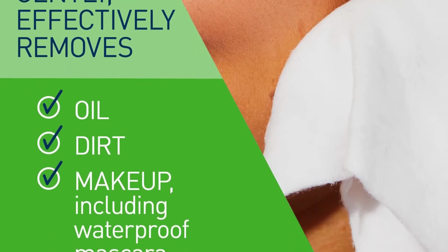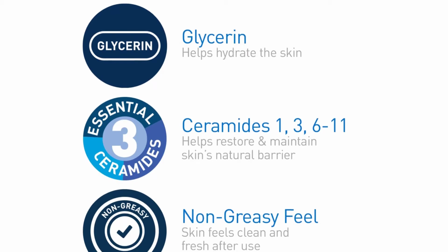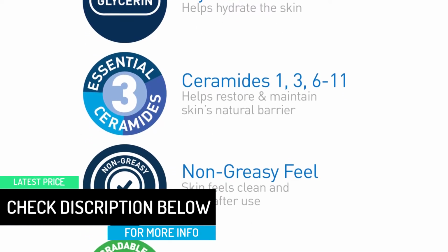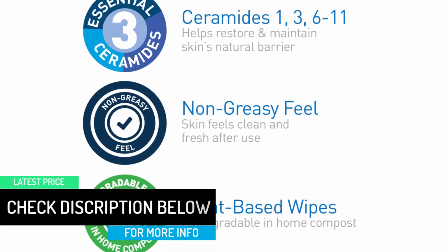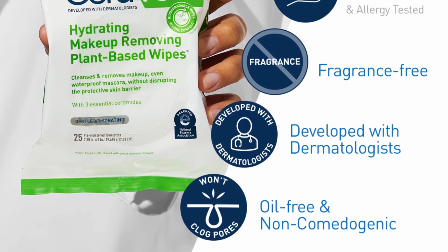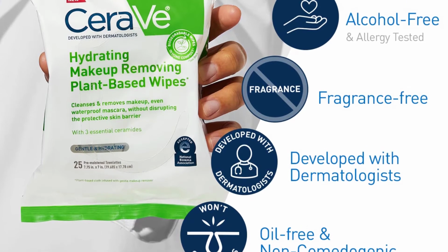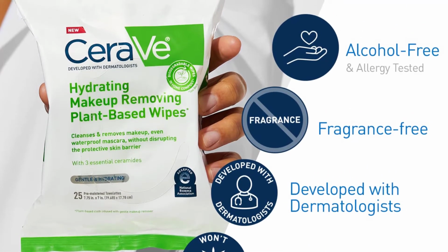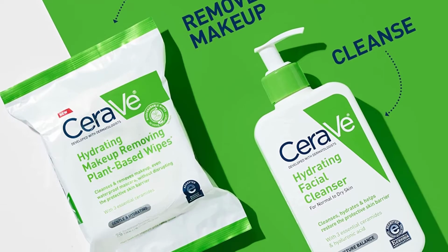The hydrating formula contains glycerin and 3 essential ceramides, 1,3,6-II, to lock in moisture and to help maintain the protective skin barrier. The 100% plant-based wipes are ultra-gentle on skin, the eye area, and lashes and are biodegradable in home compost. The National Eczema Association Seal of Acceptance only accepts products that have satisfied the criteria for use for those with eczema or sensitive skin conditions.